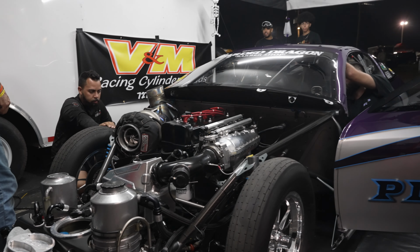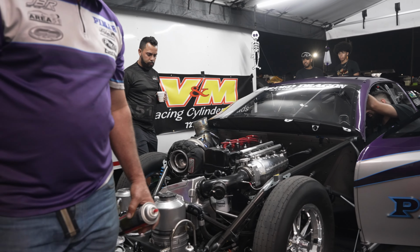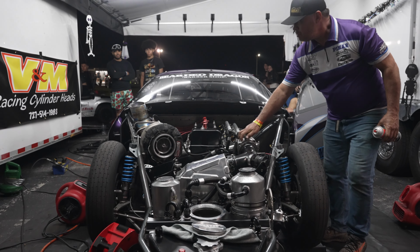The Pimar team has fought all the way to the finals. This car has raced multiple events and has won, all on the same engine. A testament of great engine building, maintenance, and tuning.